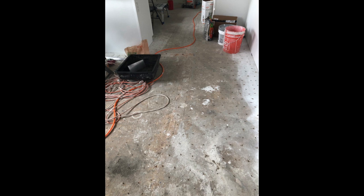This is where we had screwed down the floor. It was so squeaky up here. You could see where, every one of those little black dots is a new screw, probably 6 inches apart. Some places were closer just because it was more squeaky and it needed to be built up a little bit more. But that was a lot of screws.